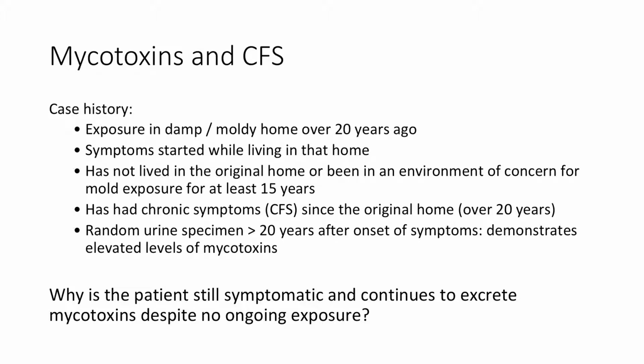So this is a case history that I presented before, which was one of the early on patients. She was actually in this first paper. She was exposed in an apartment after she got out of college, about 20 years before the current time, which would have been 2012. Her symptoms did start while she was living in that apartment, and she indicated that there was clearly mold in this little studio apartment she had. She has not lived in that original building since, and to her knowledge has not had an environment of concern for over 15 years. But she's had chronic symptoms since living in the first environment. A random urine specimen done 20 years after living in that building demonstrated elevated levels of mycotoxins.